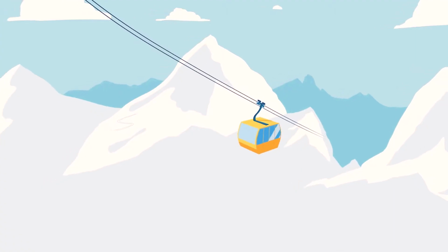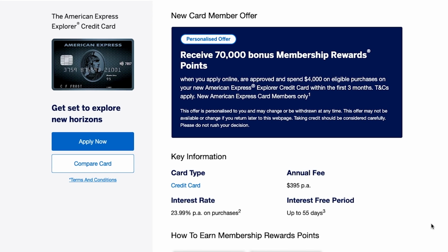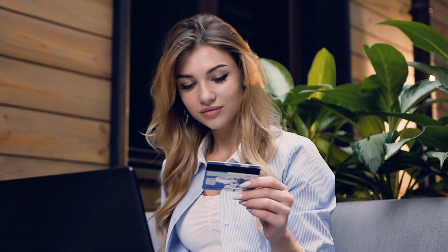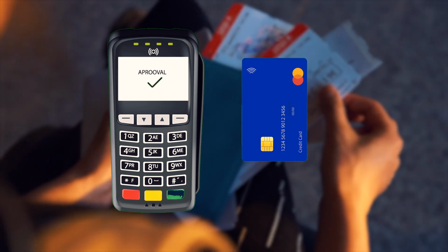Kicking off this list, this is the American Express Explorer card. It is packed with benefits for travelers, so let's dive in and find out all of the details. First, let's talk about the sign-up bonus. With the American Express Explorer card, you can earn 70,000 membership reward points. All you need to do is spend $4,000 on eligible purchases within the first 3 months. It's a solid bonus, especially if you've got a big expense coming up.